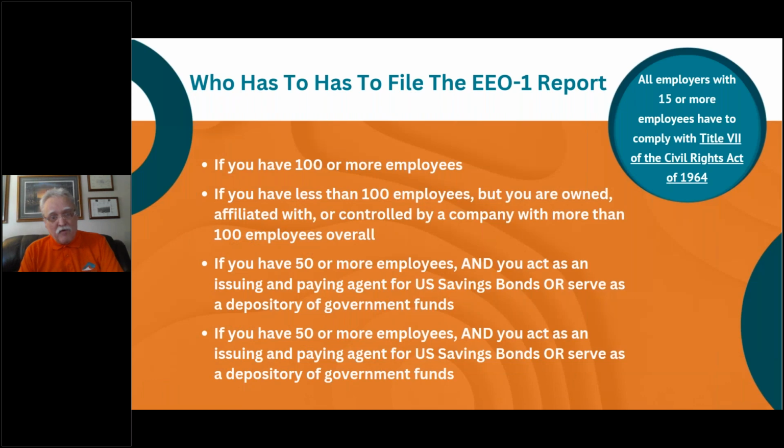So who has to file? If you have over 100 employees, you have to file the EEO1 report. Now, any employer with over 15 people has to comply with Title VII of the Civil Rights Act of 1964, which is what EEOC handles. That's the organization that monitors compliance with Title VII of the Civil Rights Act. And again, that's just to make certain that you're not discriminating based on sex, race, and all those good things, so that you need to have that information.